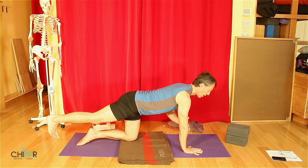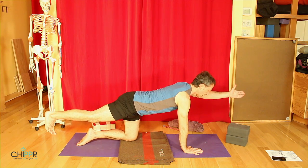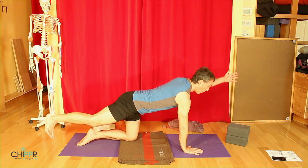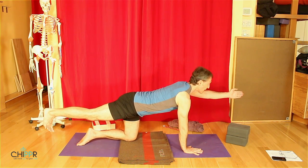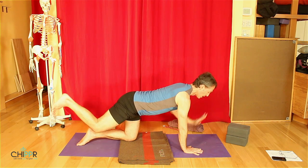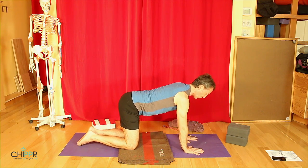And then firming this right arm nice and strong, take the left arm out in front of you into hunting dog position. You want to keep it as steady as you can so you're not wobbling all over the place, but nice and even. Instead of looking forward, I like to look right down at my bottom hand. After you've done about 6 to 10 breaths, bring your hand and knee down and shake out that right arm that was working so nicely for you a moment ago.